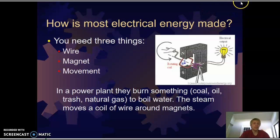Most electrical energy is made through this process. If you take a large magnet and a coil of wire and spin it inside that magnet, the electrons inside the coil will start to get excited and they'll move. And as they move, you can do all sorts of cool things, like get a light bulb to turn on.